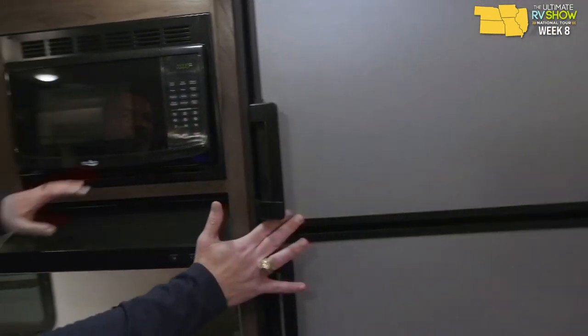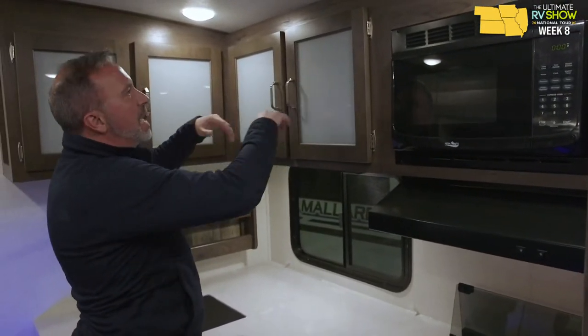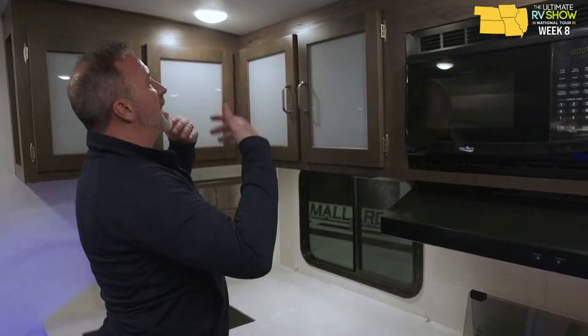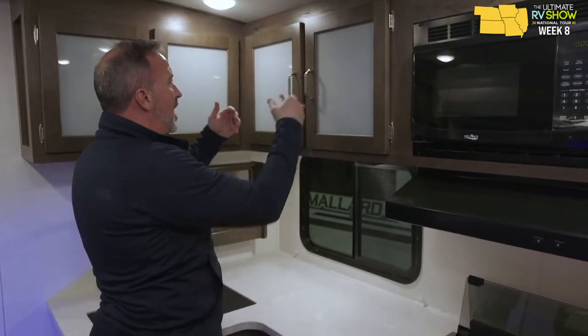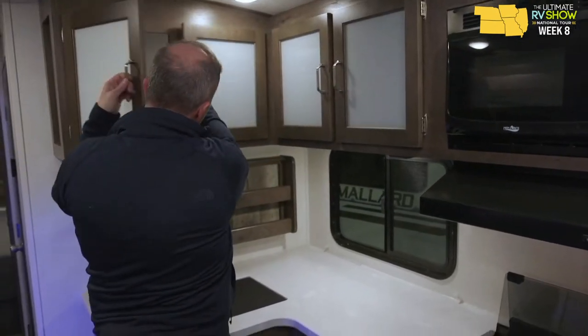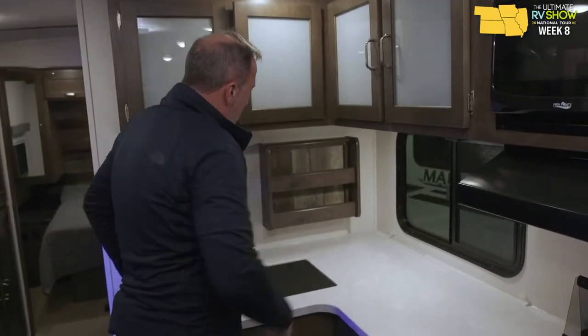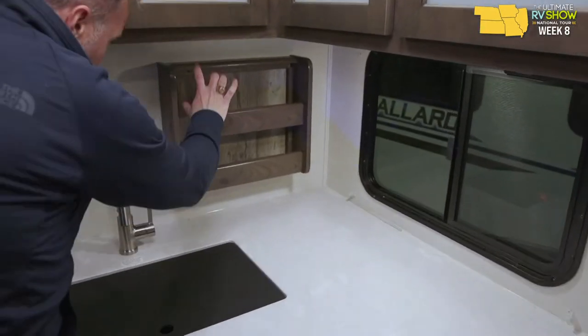If you needed to microwave something, got the little High Point microwave here. More of that frosted glass inlay. Not only the attention to detail, but the aesthetics that Keystone puts in their Passports is what makes them stand out in my mind. Just take a look at the space that you have up here. And they didn't have to add a spice rack, but they did. Look at that spice rack, or if you like the little bottles, boom, boom, boom.